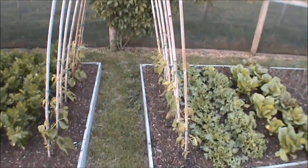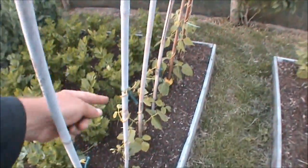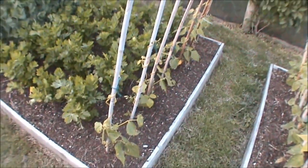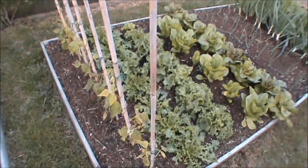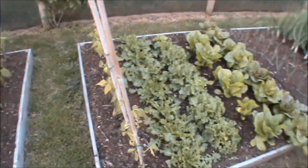Alright, French climbing beans absolutely got smacked by the wind. Some of the tips have snapped off. I've never tied them up ever. Sometimes I've tied low down just to get them started, but this time they've been wrapped round and just got unwrapped by the wind. So I'll see how they go. But I might actually plant a couple of seeds near each cane as well, so it's like a secondary one.